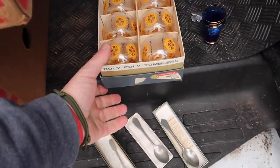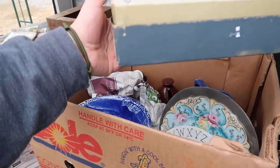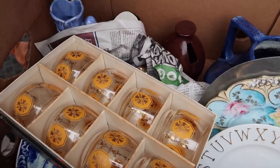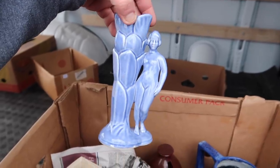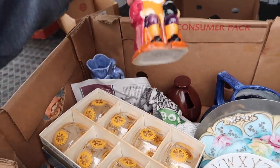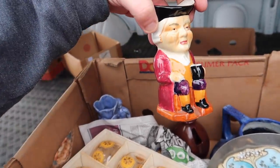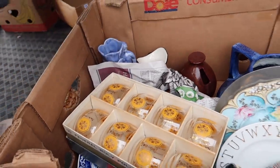Ooh, roly-polies. Are they in there? Yeah, that's the original box too. Killer. Yeah, Federal. Heck yeah. I love the design on them. I'll try not to break anything too. A little risque. A little bit, maybe a little Toby. He's not a Dalton, but he's still English. That's cool. Yeah, no, that's cool. I like him. I like the Tobies. They're cool.